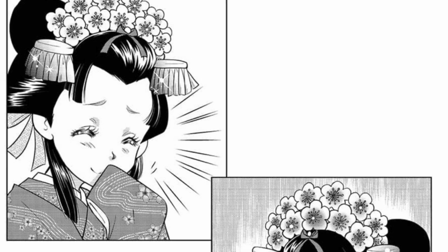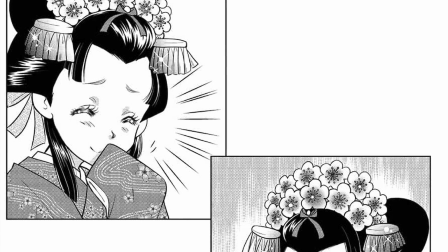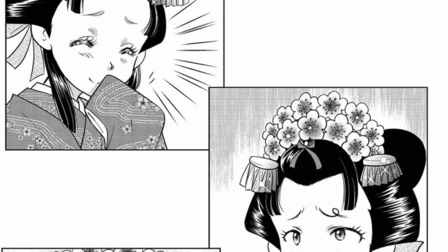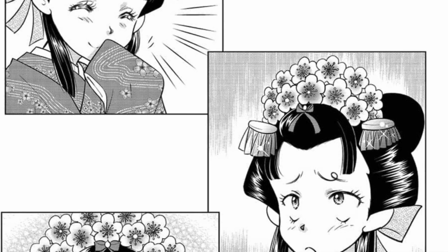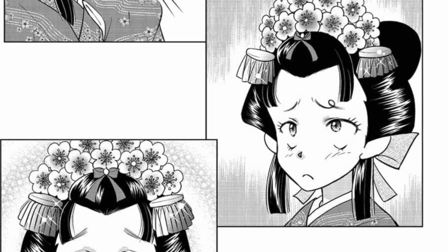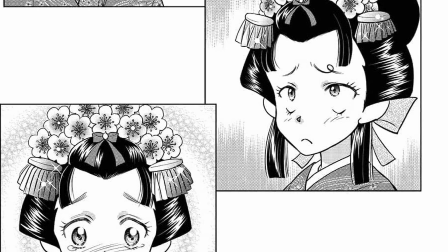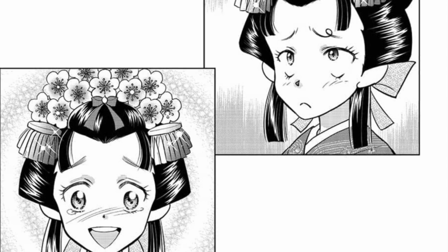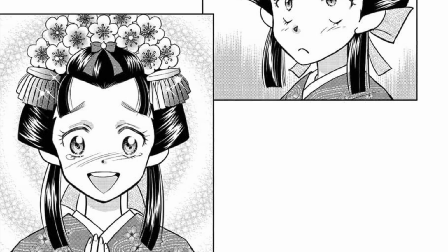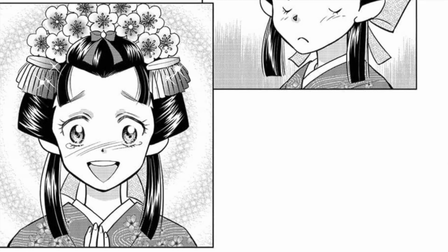Expressions. Demure giggle. Since this character is a princess, her laughter is graceful and elegant, and she discreetly hides her mouth. The eyebrow's shape is the same for a puzzled expression, and represents negative emotions such as confusion and sadness. In this case, a troubled expression fits this situation because she's unexpectedly smiling or laughing while confused.